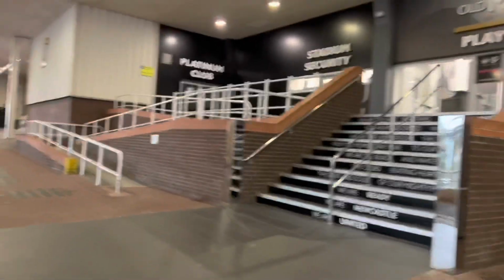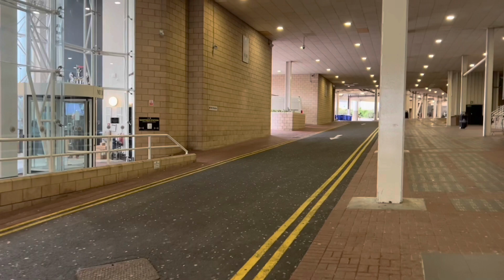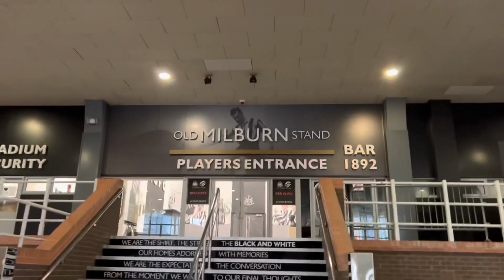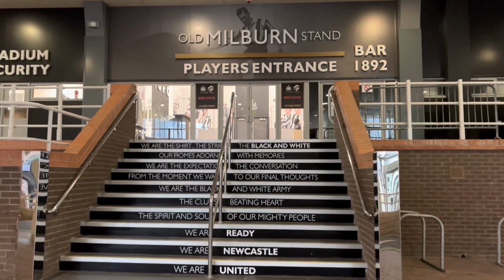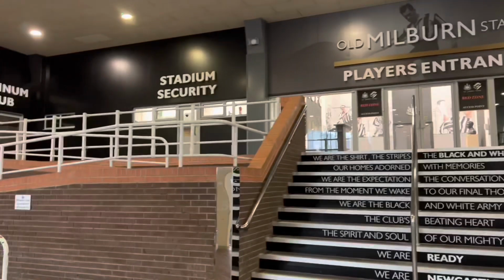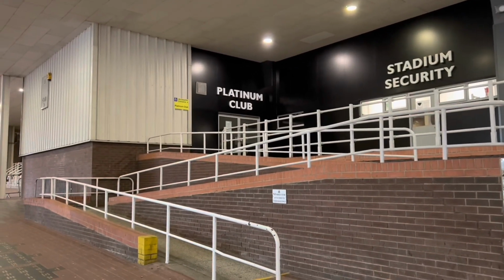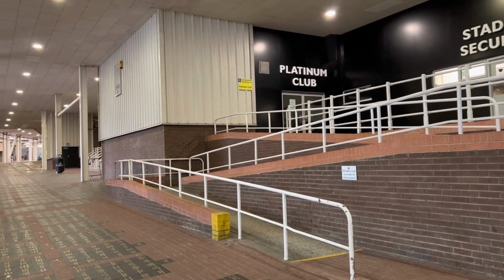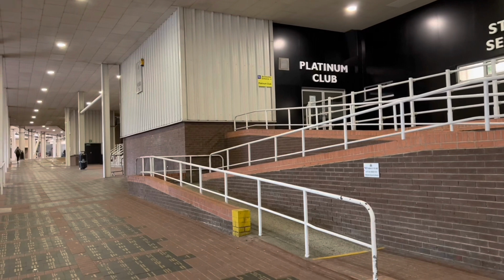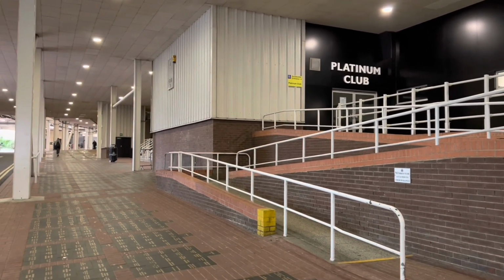So over here is where the buses will pull up and the teams will come up into the players' entrance, just up those stairs there. Obviously, as it says, stadium security, and here we've got the entrance to the Platinum Club. So this is one of the posher areas of the stadium. It's not the directors' box, but yeah, one of the posh areas of St James's.